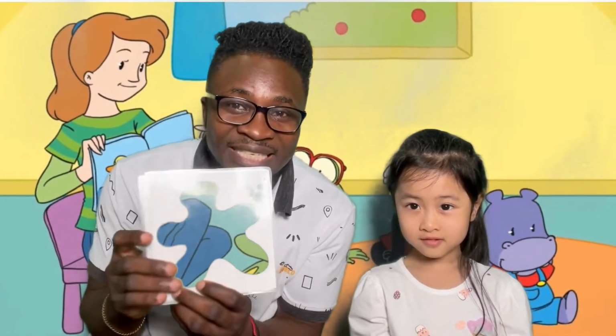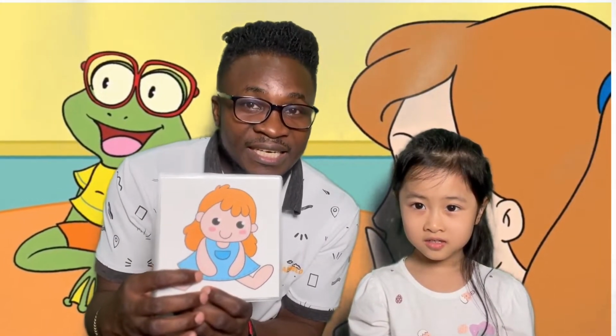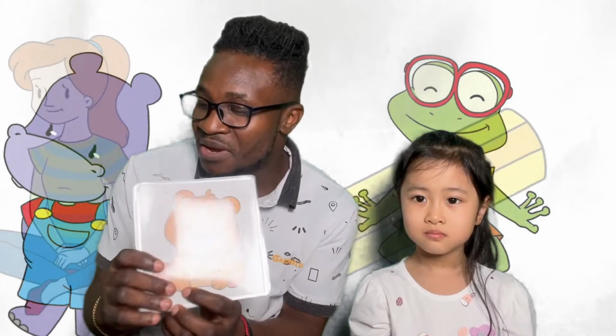our toys. What color is this? Blue. It's blue. Very good. And what color is this? Green. It's green. Beautiful. What is this? A dog. Very good. And what is this? It's a ball. Very good. And what is this? It's a car. Very good. And what is this? It's a teddy bear. It's a teddy bear. Very good. Okay. Now, let's see a story.